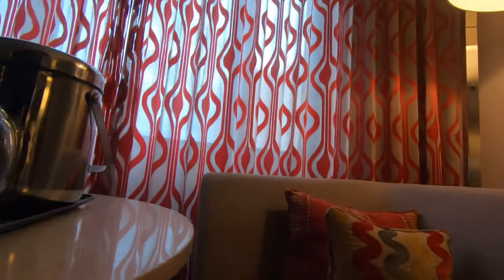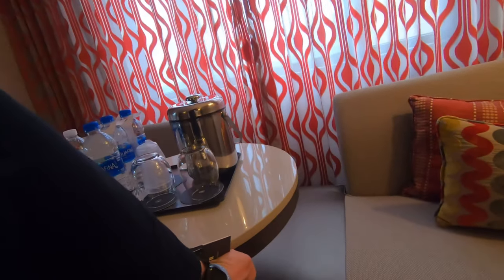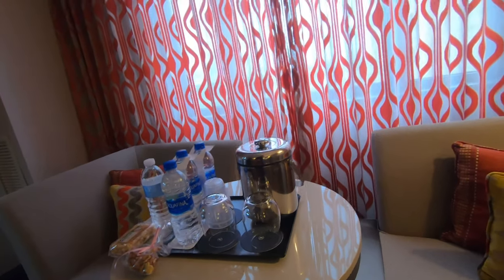All right, let's check out this couch chaise thing. I'm pretty sure this pulls out. It should. Yeah, so this pulls out if I wanted to. It's really heavy, so I'm not gonna do it. But let's check this out. Ooh, okay, this is not comfortable. This is not comfortable by any means.